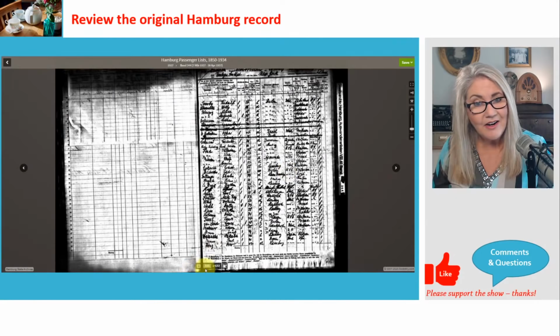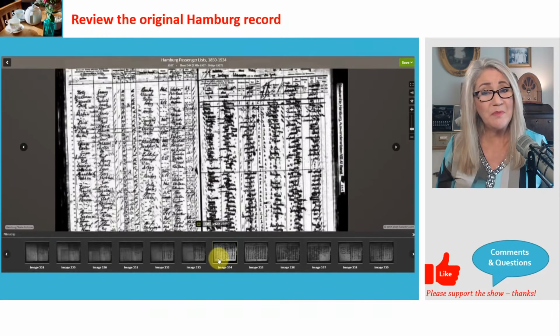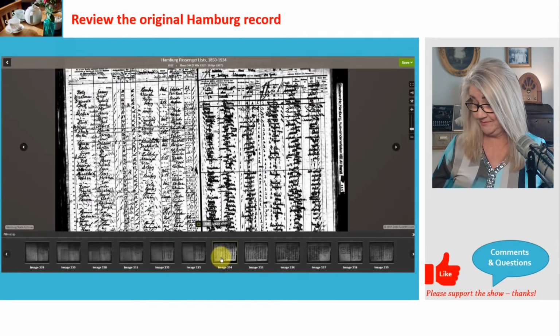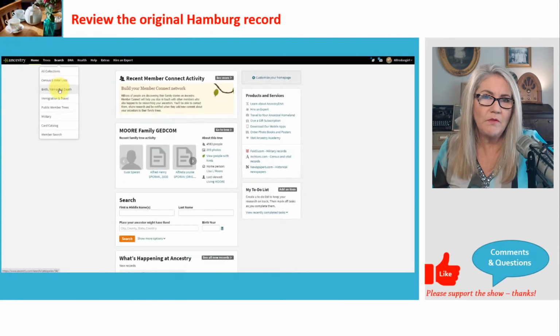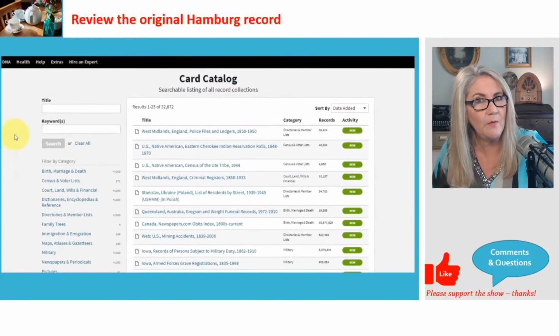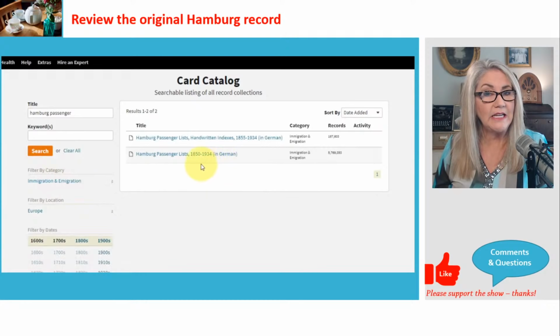Now, if we click the film strip, okay, so we see there's lots of records here, but they're in worse shape. So remember there was an index when we used the card catalog to do our search? We were told that there's more than just records for passengers. They've got indexes, and that index could help us. So we're going to come back to the card catalog, and we're going to search for Hamburg passenger. So now we're going to click indexes, and that's our first link up here.